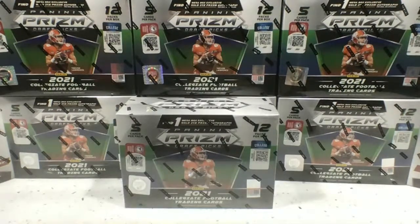This break is 5 mega boxes of 2021 Panini Prizm football draft picks. Lots to be excited about here. You do find one mega box exclusive gold ice Prizm autograph. So that is excitement. Plus then, of course, you are looking for some of the other top hits like Trevor Lawrence, Fields, stuff like that.